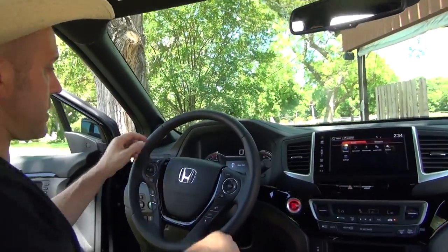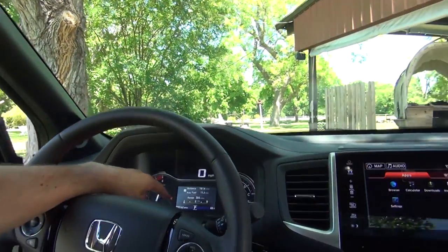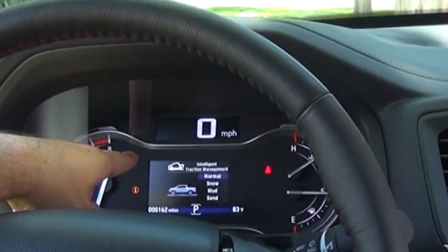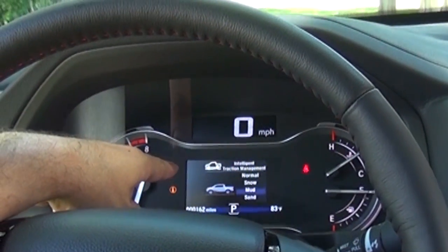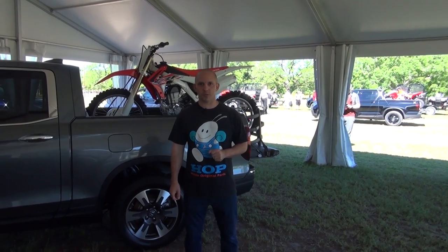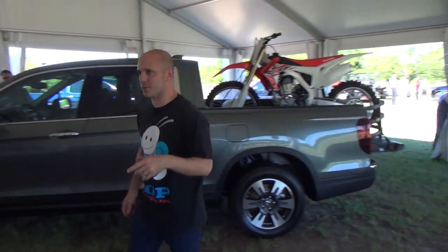Coming across to the front here, let me show you this. Up in this area here, you guys are going to be able to see all the modes you can change. Normal, snow, mud, sand. Can the new 2017 Ridgeline tow or haul? Yes, it can. Let me show you how much. Come on over this way.